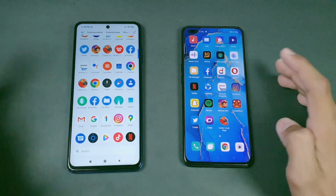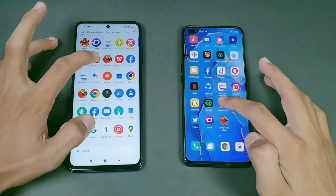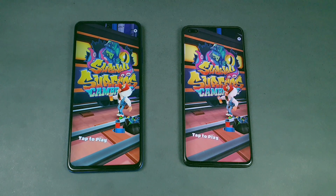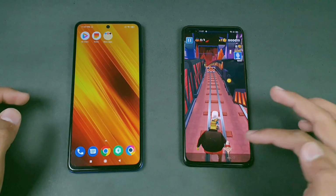And now let's see Instagram, and that is hugely faster on the Poco X3 NFC. Now let's see Subway Surfers, and let's see which one is going to be the fastest. We have a Snapdragon 732G compared to a MediaTek Helio P95, and you can see the Poco X3 NFC is a little bit faster there, about half a second difference between these two devices.